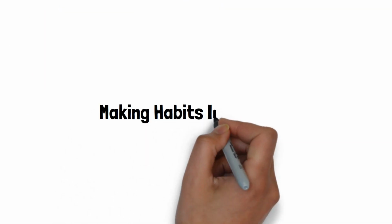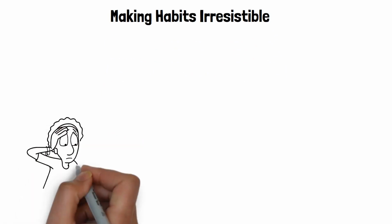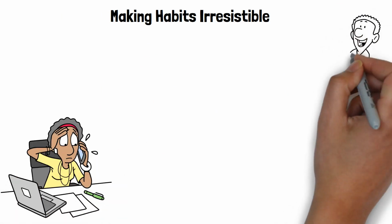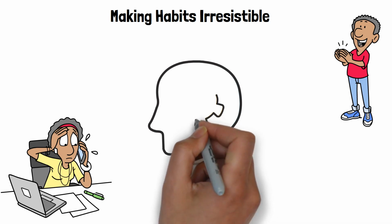Chapter 8. Making Habits Irresistible. Ever wondered why some habits stick and others don't? The secret sauce is making them irresistible. Think of your favorite snack. It's tempting, right? That's because it hits the spot every time. We can apply the same principle to our habits.